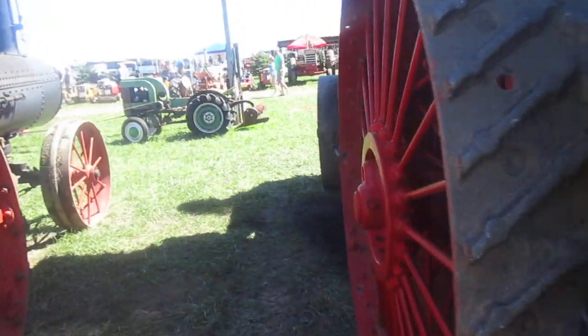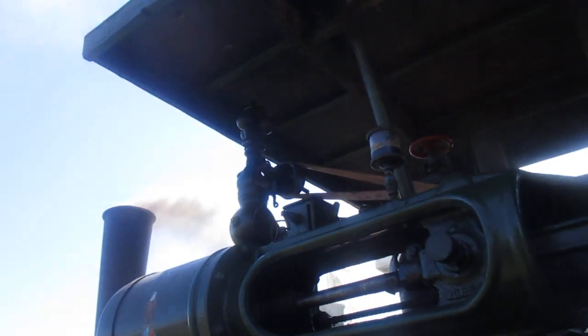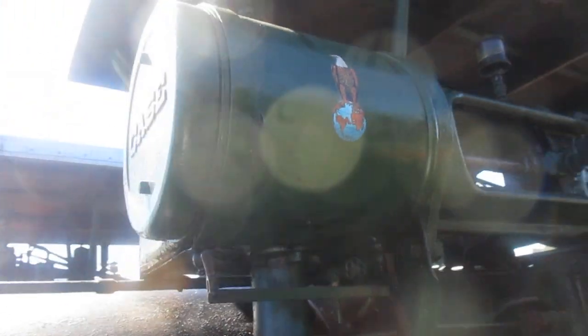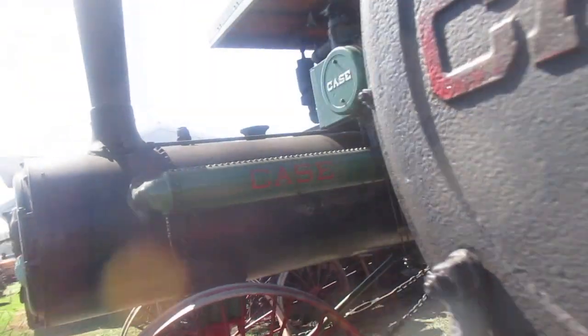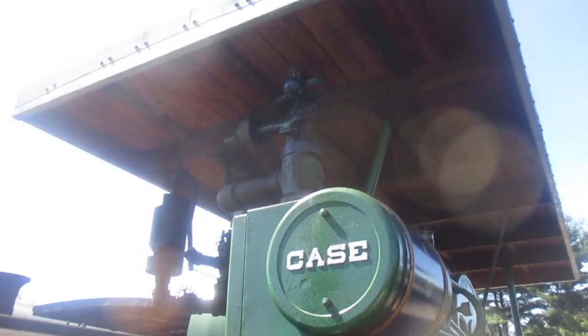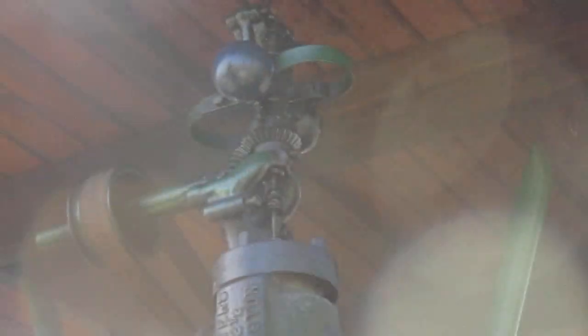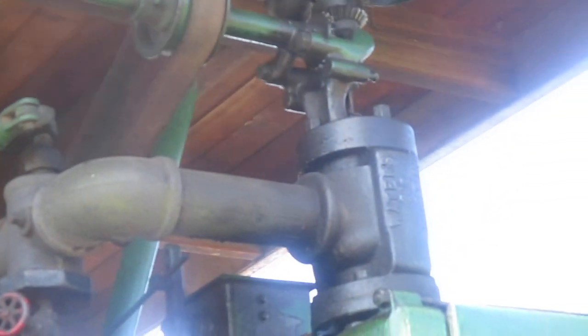Of course, I can't get up there, I don't think. They're not going to want me. Now, the one I got's a little bit different than that. That's what I'm looking at, the flyball governor. The one I got in the back of my truck doesn't look like that. It looks more like, it's that one right there. I do believe it's that one right there. Well, there you go.